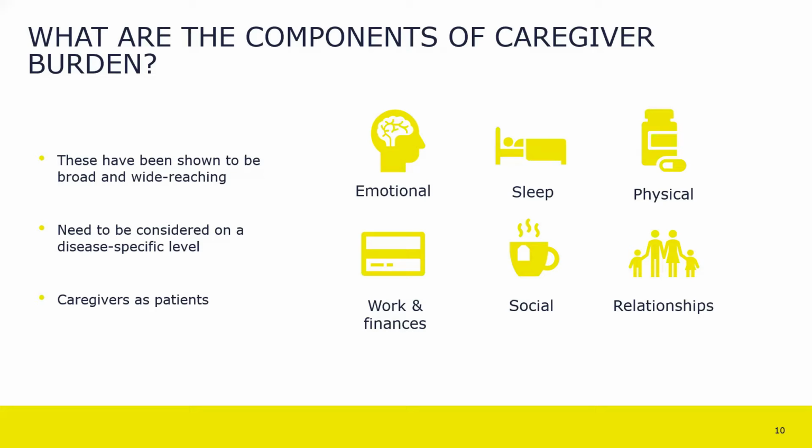So we often focus on sleep as an aspect of data collection in caregiver studies. The emotional burden that I described can feed into sleep, with people lying awake at night, worrying, not able to fall asleep. But there are also some physical aspects of caregiving that can feed into sleep as well. That could be things like administering medication, changing dressings, operating equipment, for example, that would cause a caregiver to have disturbed sleep.